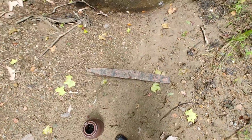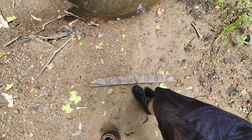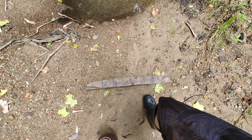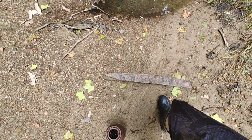Well, this is a pretty interesting find right here. That would have been a barrel, a piece to a barrel. You can see where the bands were at right here, these striped marks. But at one point, that would have been a piece to a barrel. That's pretty crazy. That would have made up the actual barrel right there.